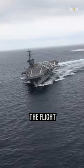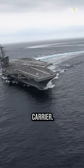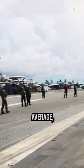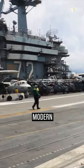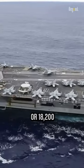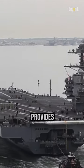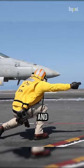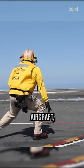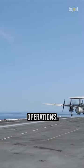The size of the flight deck on an aircraft carrier can vary depending on the class and design of the carrier. However, on average, the flight deck of a typical modern aircraft carrier is around 4.5 acres or 18,200 square meters in area. This size provides ample space for the takeoff and landing of various aircraft, as well as for aircraft parking, maintenance, and other flight operations.